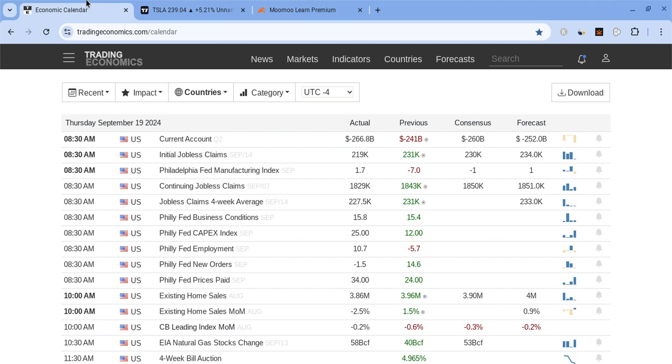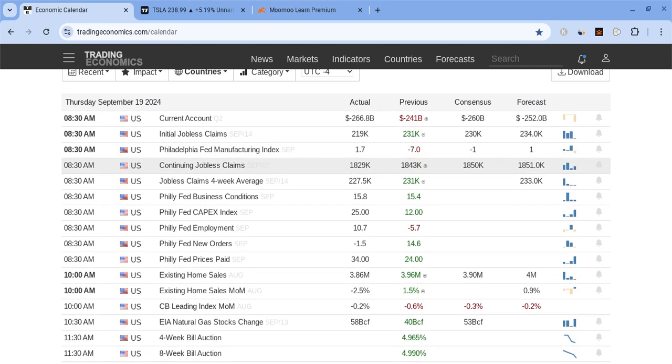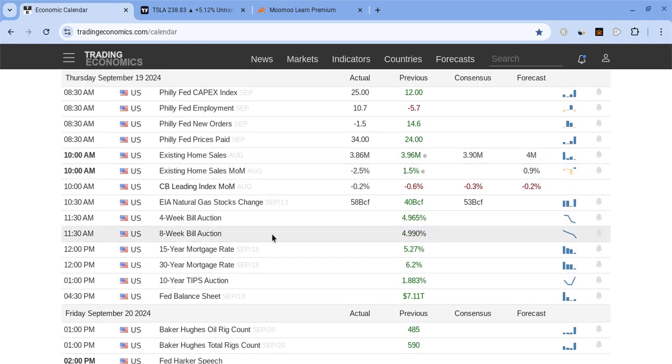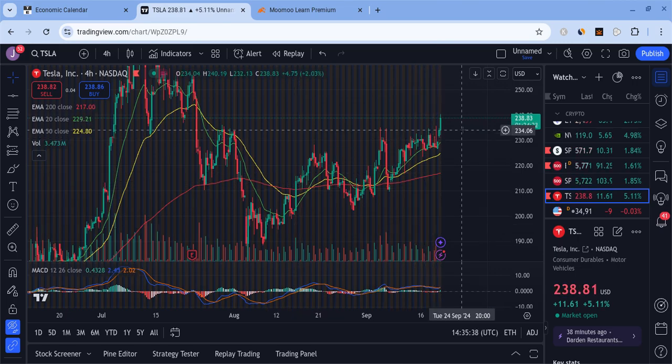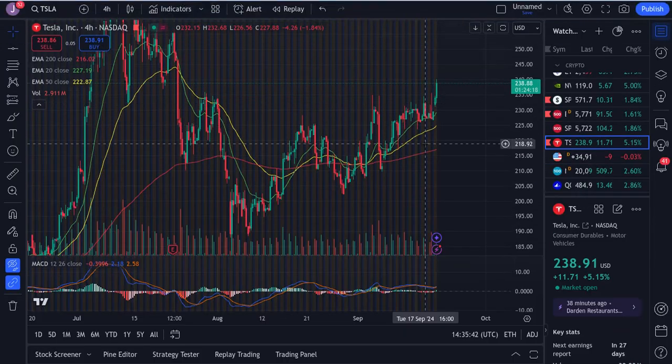Anyways, now let's talk about the markets. I just want to mention to everyone that things are very, very interesting. We just got some important jobs numbers. Everything was decent. Then we just have some bill auctions coming out at 11:30 a.m. Eastern Standard Time. Now, as far as Tesla goes, with all of this coming out, we're doing a great job at holding up, in my opinion.